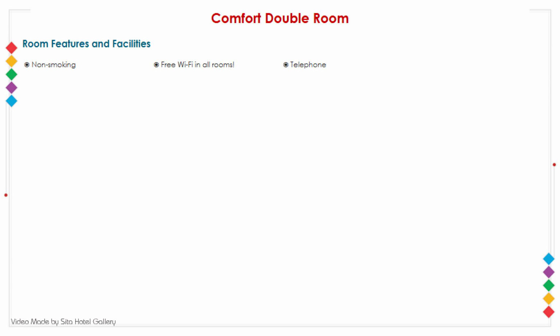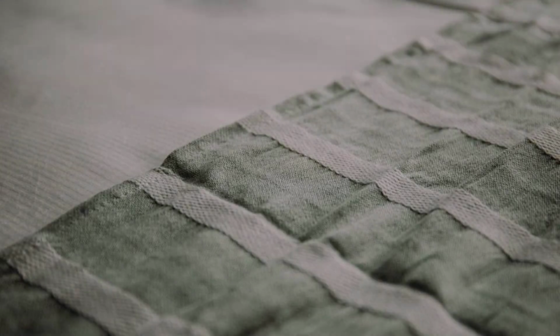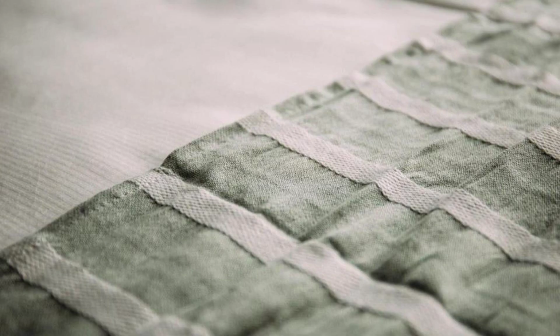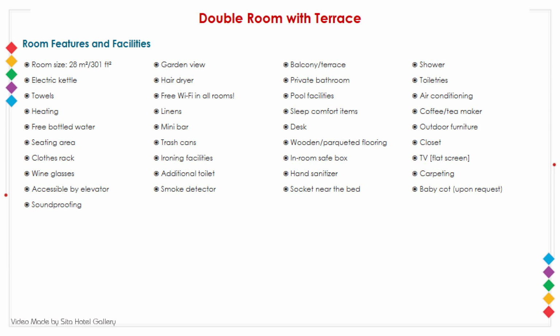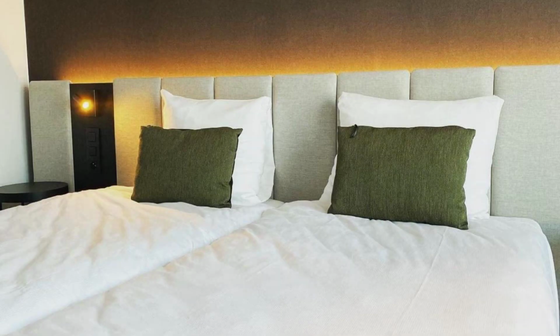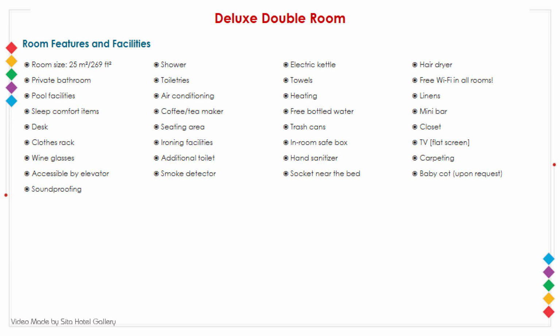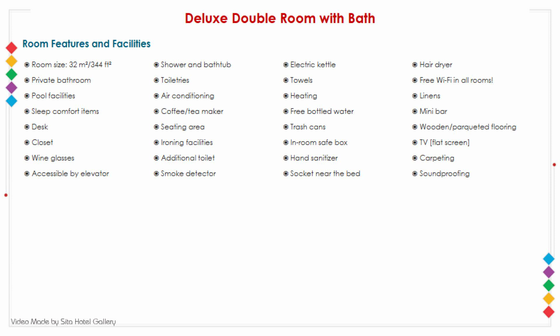This is the good room category 1. You can see on the screen room details like view, size, website, room highlight, facilities, amenities, etc. Room category 2. Room category 3. Room category 4.